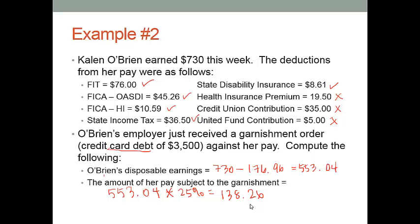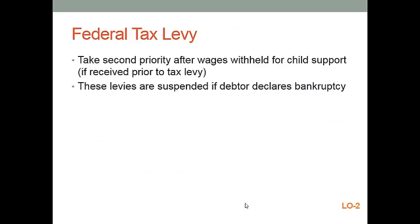Okay, so let's go back and talk about federal tax levies a little bit. Federal tax levies, of course, take second priority after wages withheld for child support if the child support garnishment was received prior to the tax levy. And of course, levies are suspended if the debtor declares bankruptcy. That always happens. Bankruptcy trumps all else.